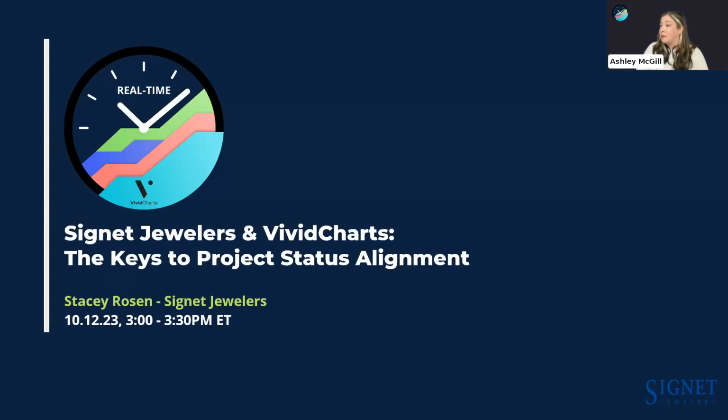Stacy and her team at Signet Jewelers were some of the earliest adopters of VividCharts in-platform reporting. With her background as a project and program manager, Stacy quickly became the ServiceNow reporting subject matter expert for her organization and now trains all new and existing employees on their standardized reporting systems. Like I said, super excited about this session. I'm so glad we have Stacy with us today. Stacy, I'm going to hand it over to you, okay?